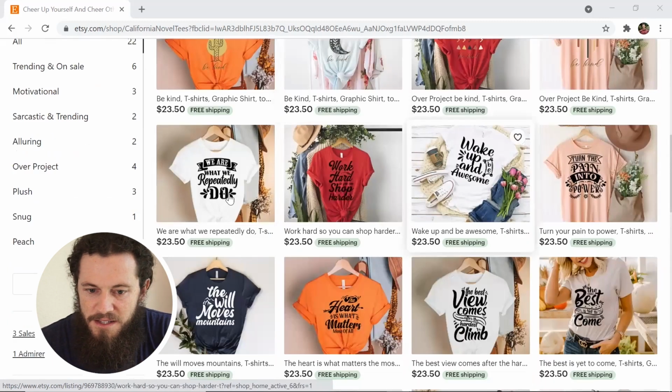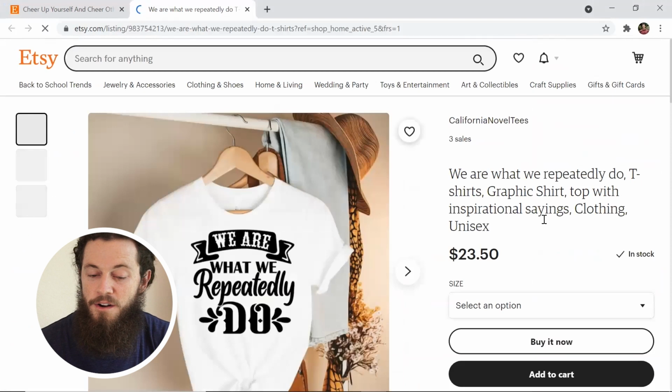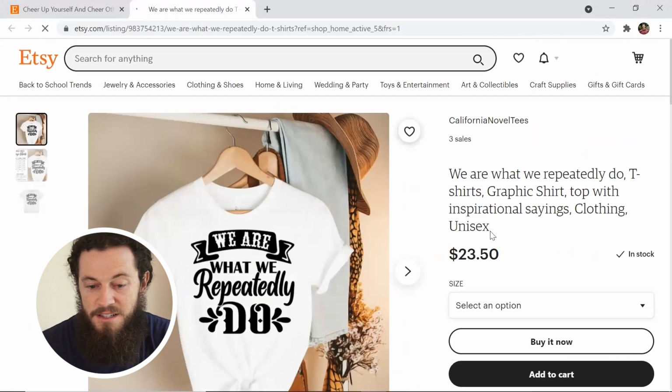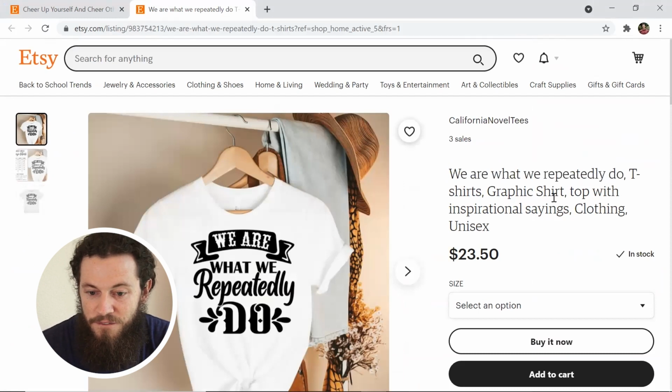Now I want to look at some of these individual listings. So I did notice reviewing your shop that you need to work on your SEO. A lot of your keywords for your listings are the exact same minus the title of the design. So yeah, we are what we repeatedly do, t-shirts, graphic shirt, top with inspirational sayings, clothing, unisex.